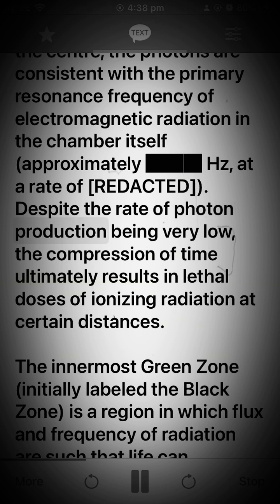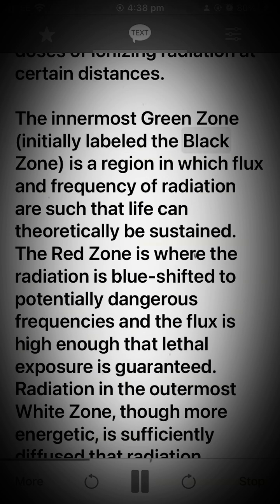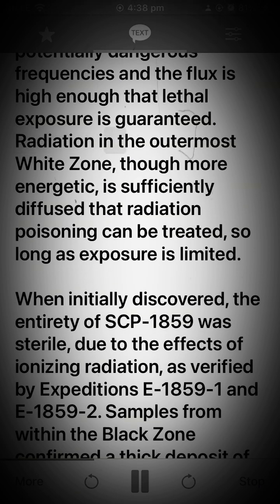Despite the rate of photon production being very low, the compression of time ultimately results in lethal doses of ionizing radiation at certain distances. The innermost green zone, initially labeled the black zone, is a region in which flux and frequency of radiation are such that life can theoretically be sustained. The red zone is where the radiation is blue shifted to potentially dangerous frequencies and the flux is high enough that lethal exposure is guaranteed. Radiation in the outermost white zone, though more energetic, is sufficiently diffused that radiation poisoning can be treated, so long as exposure is limited.